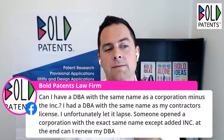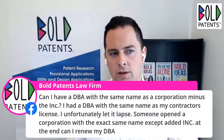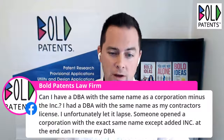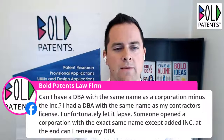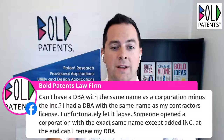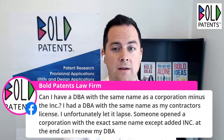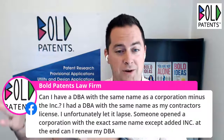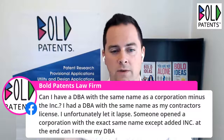Okay, well, DBAs, although also known as trade names, if I'm following the question correctly, these are state specific, okay? And they are, for the most part, unrelated to trademark law. Okay, they're tangentially related, and they're fairly loosely enforceable. The most enforceable way to go for protecting your name, if you're a company that sells to customers interstate, outside your state, is to use the USPTO, the trademark office, to get a federal trademark registration for your specific classification.